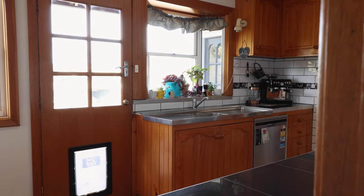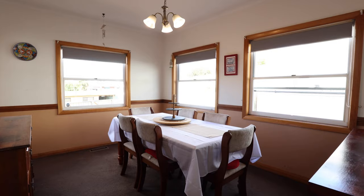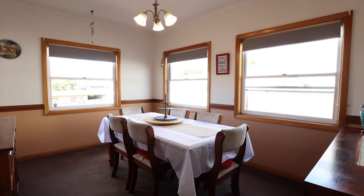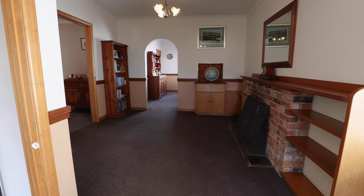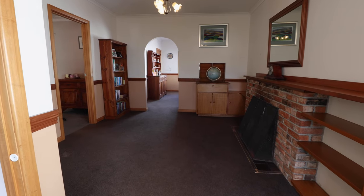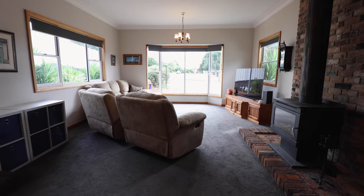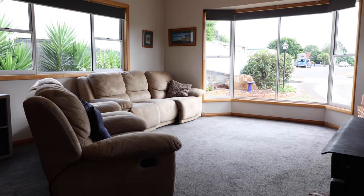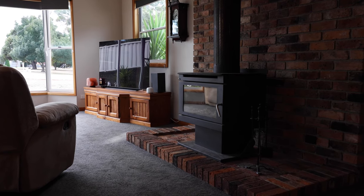This 5-bedroom, 2-bathroom home offers endless possibilities for your growing family, with its spacious living areas, dedicated parents or teenagers retreat, and a peaceful location. The well-designed floor plan seamlessly connects the living areas, creating an ideal space for family gatherings and entertaining.